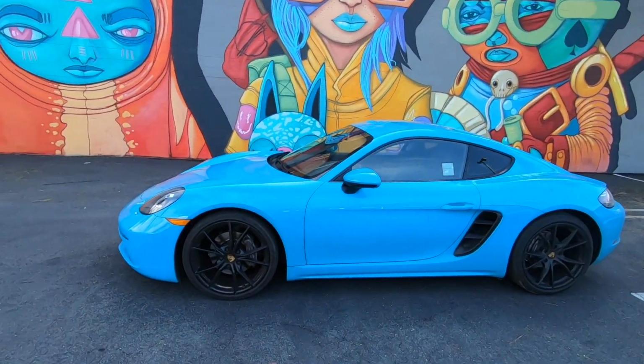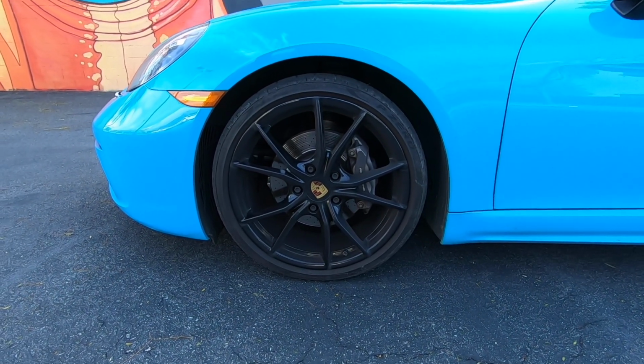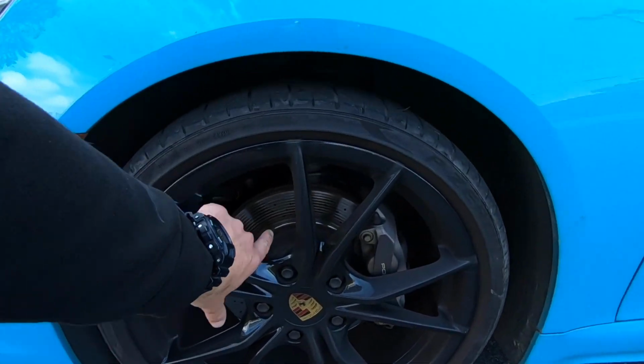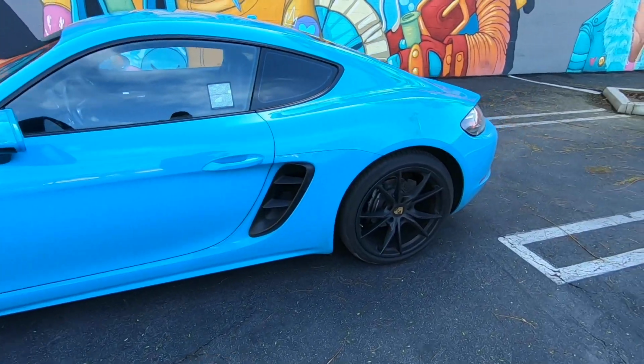So this is going to be black brake calipers, smaller brakes. These ones, Porsche brakes seem to do this ridging thing after a while that I've seen. This has Pirelli tires on it.